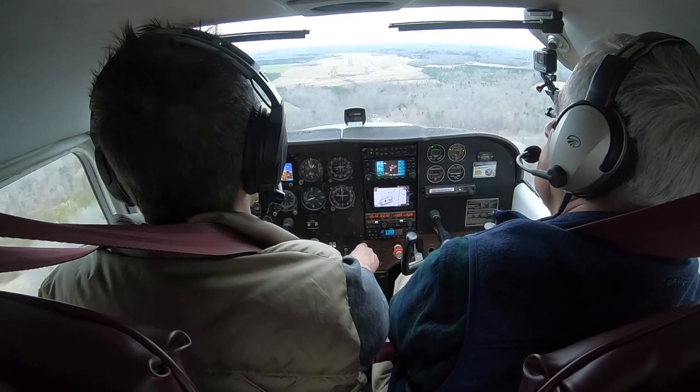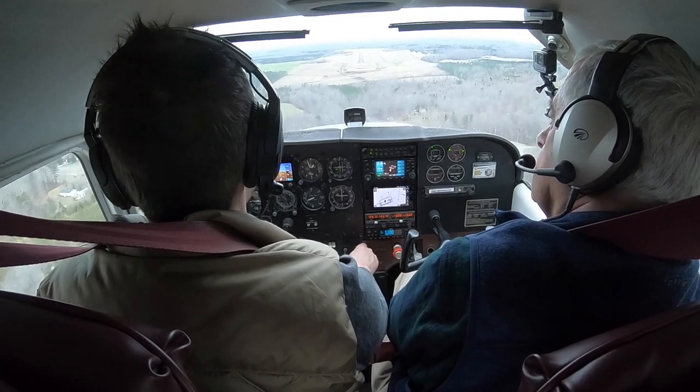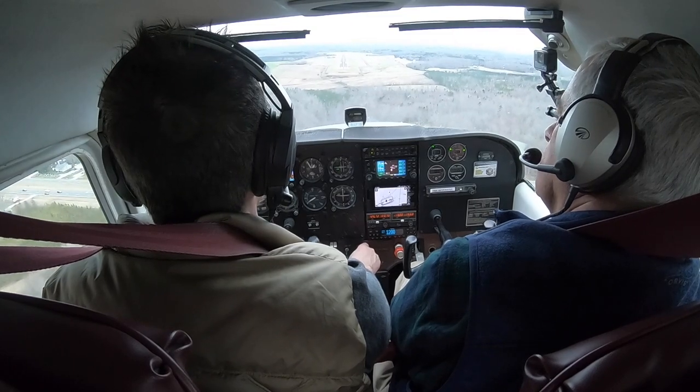Traffic, Liberty 149, 2 miles to the northwest, will be crossing over midfield, turning left on runway 24, Pershing County.